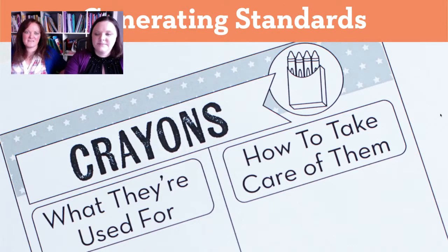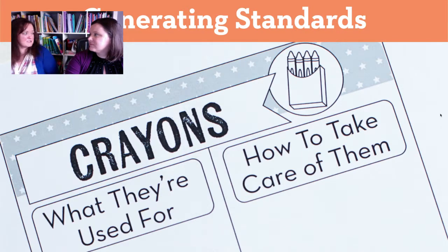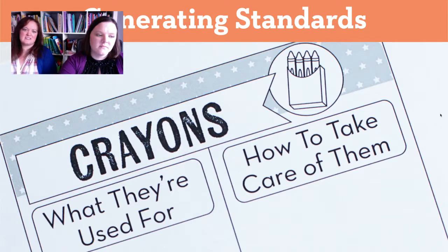And then you can talk about how to take care of them. If you have a specific procedure you want them to follow, this would be a good time to talk about that. Teach them the steps of that. So that's you generating your standards.